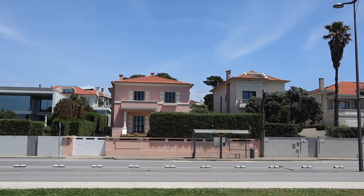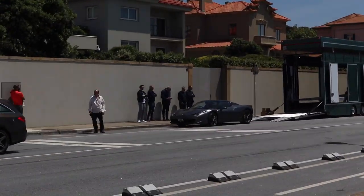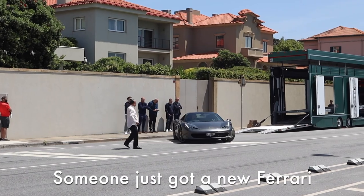Foz is definitely known to be one of the most expensive areas of Porto to live in, which is evident with the tall apartment buildings, beaches, and the many upscale shops and restaurants.